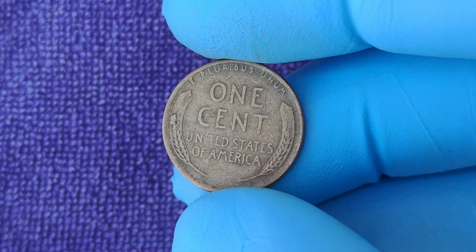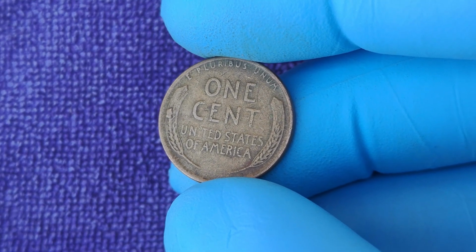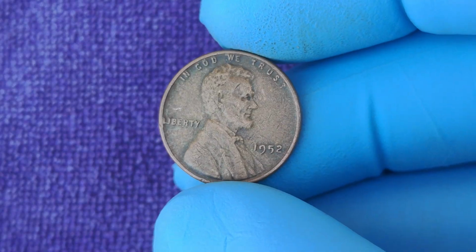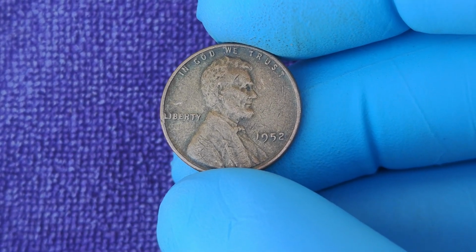Second, tilt the coin under a light. An uncirculated coin should display cartwheel luster, a spinning shine that moves across the surface when the coin is rotated. Third, examine the color. Is it bright red, or has it turned brown? Red examples are far more desirable.